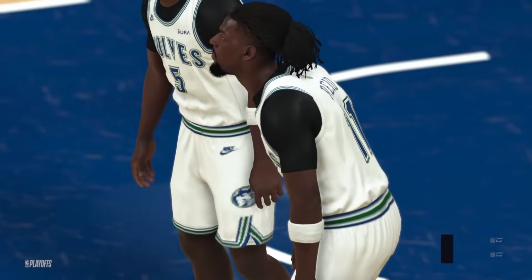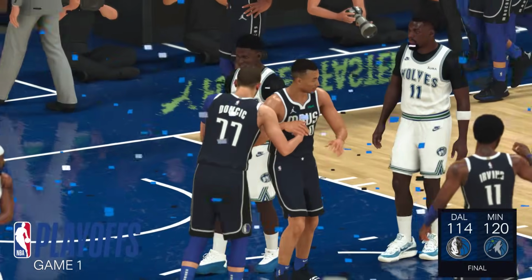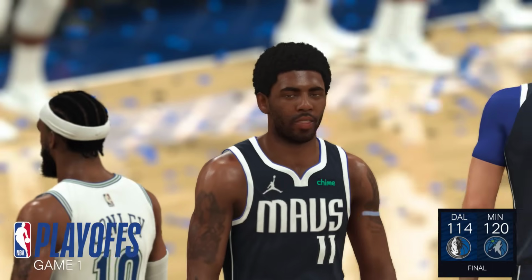And it always takes a lot of pressure off a team when they get the win in Game 1. It's the most important game of the series. They've shown they know how to beat this team. The formula's in place. Now they just have to stick with it for the next few games.